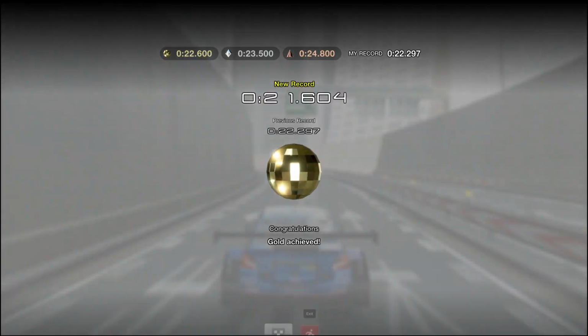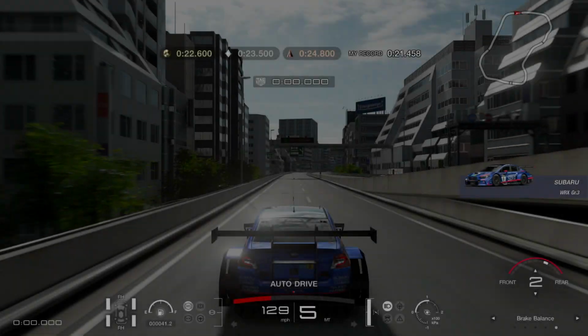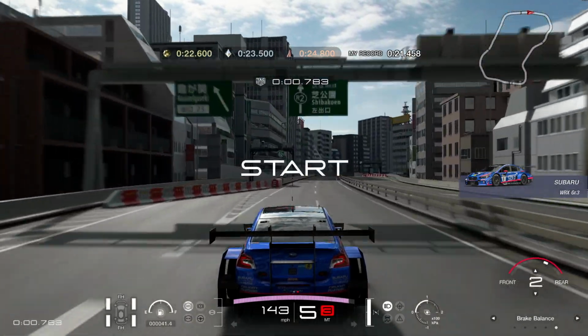As we come across the line then with a 21.604 for the TCS run through, and here we go then for the non-TCS, the vanilla.